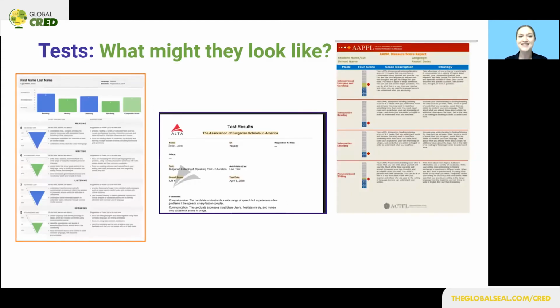What might these tests look like? That's a big question that we have often. It depends on the test, right? But many of them, most of them, will assess your reading, writing, listening, and speaking skills. And then they will give you a report that demonstrates your skills on each of those.